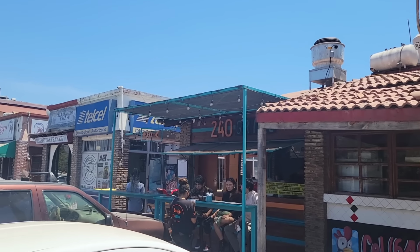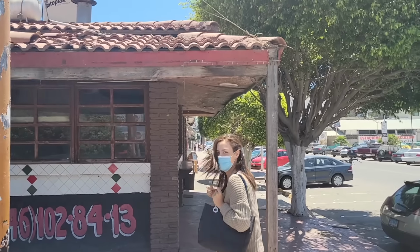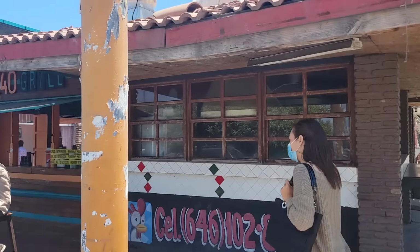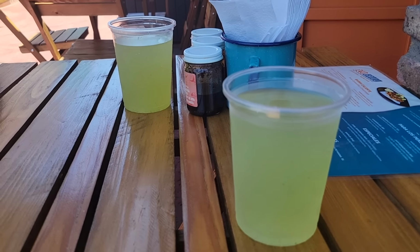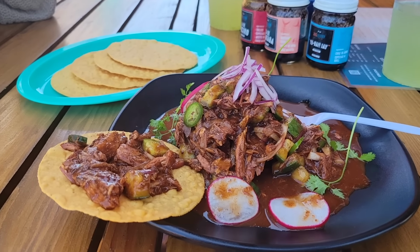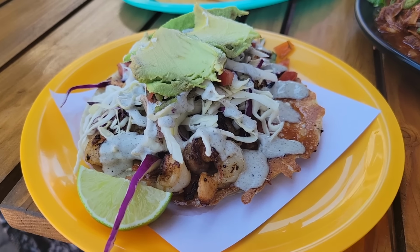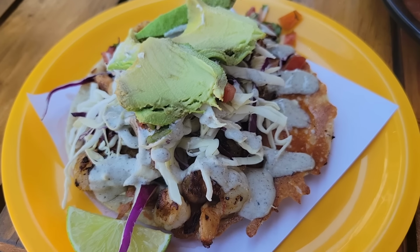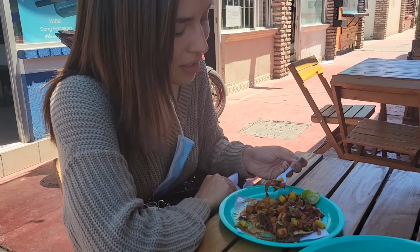We're here at 240 Grill in Ensenada. By we, I mean me and my friend Roxanne. And we're gonna try some ceviche. So we're starting out with cucumber lemon agua fresca. And here is some ceviche with tostadas. Quite delicious. So next up is this fish taco called El Gober, which is just piled high with stuff. I'm not sure how I'm gonna eat it. Roxanne is giving up on the taco strategy and using a fork for her, what is your taco?